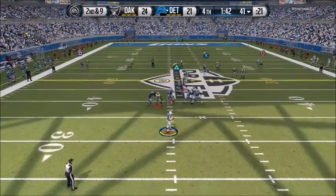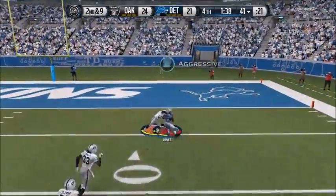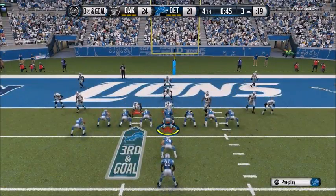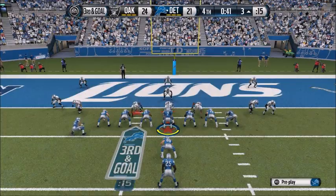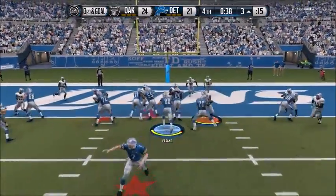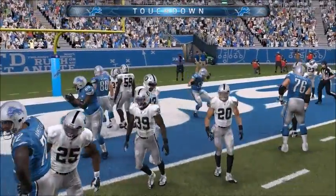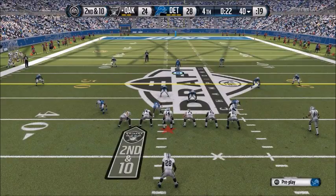The 2nd and 9 here, I'm just looking for someone who's open. Julio Jones, going to throw to him there, and he comes up with the catch. We needed that. Like, as I was saying, he came up with every catch. 1-on-1, he came up with a catch, I think 10 times out of 10, to be honest. And I'm just going to try and run it in. I wasted a little bit of clock, tried to run it in, and it managed to work. Luckily for us. And he only had 30 seconds to score.